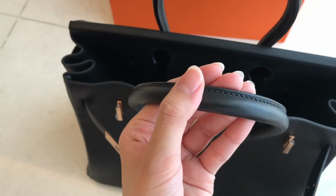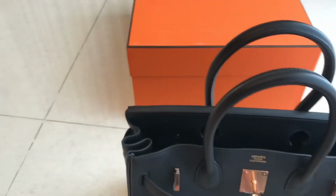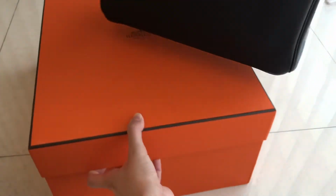This one is Swift, the whole thing is Swift, so you have to be careful when you order this one. Okay. And then this one and the back side.